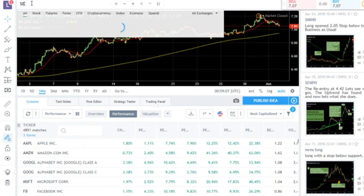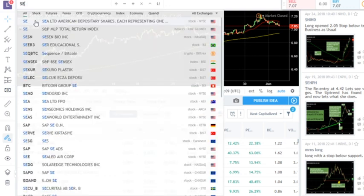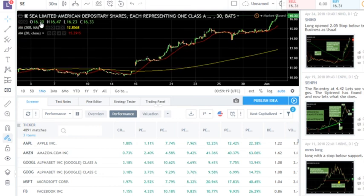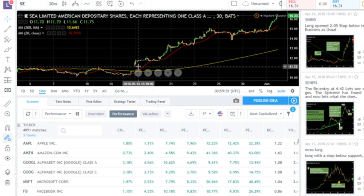One stock I don't want to go off the show without showing you guys is SE. I think this is it. I'll be able to tell once I take a look at the stock. Yeah, this is it. Okay, SE, Sea Limited American Depositary Shares. Okay, look at this darn thing. Beautiful stock, beautiful strength, okay? Can you see what it's done in one month's time?